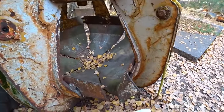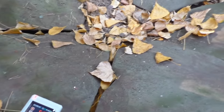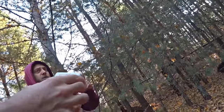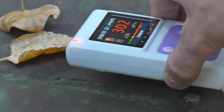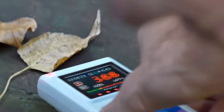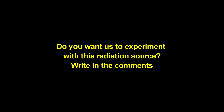I want to measure the metal itself. 70,000. The camera is safe. Touch it with the hand. 20, 50, look at it. 60, 80. Where is the epicenter? How much? Oh my gosh. It is risky, Alex. You think it's going to break? I think this is the epicenter. 400, 500, 570. 570,000 microroentgens. I am really afraid now and I feel weird, though we can't feel the radiation. Anyway, 570,000 is too much for me.